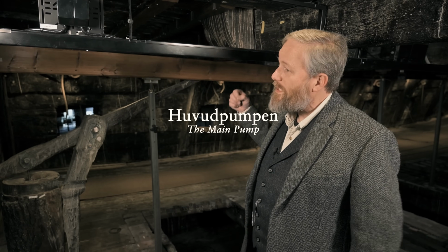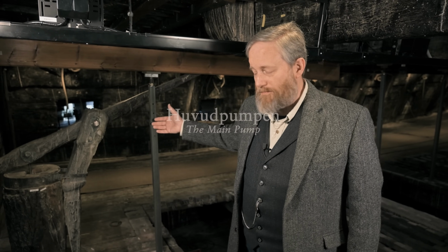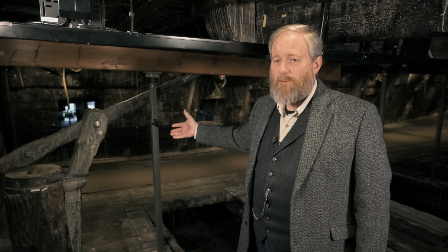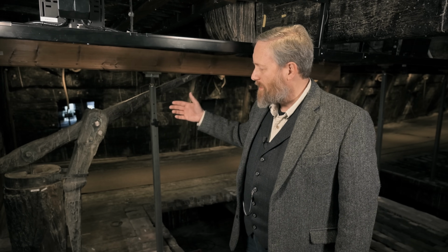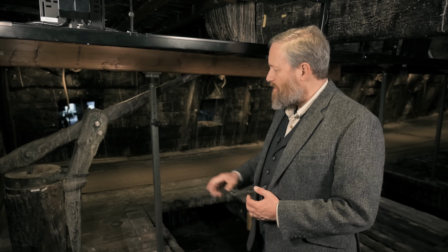Another feature related indirectly to that is, what do you do if you get water in the ship? Vasa has 4 pumps for removing water. They're all designed purely for removing water. You can't hook them up and turn them into fire pumps or anything like that. This is the main pump and the only one that we think was actually functional when the ship sailed.